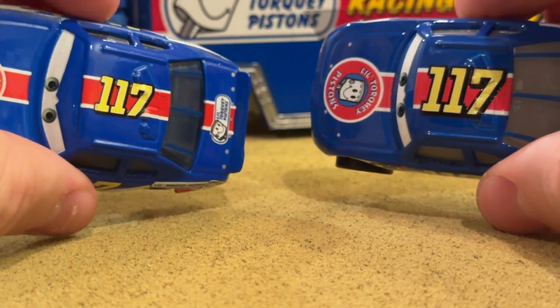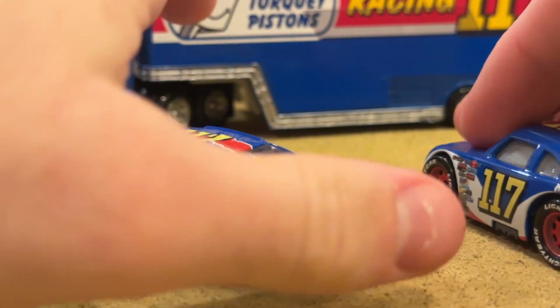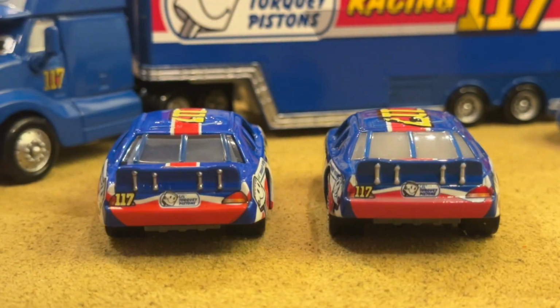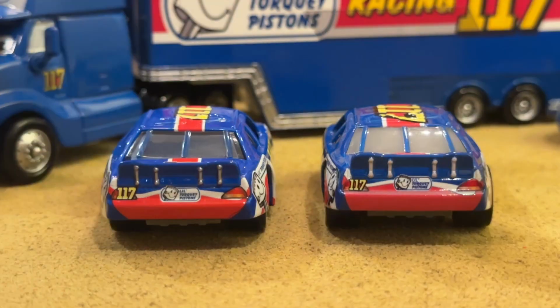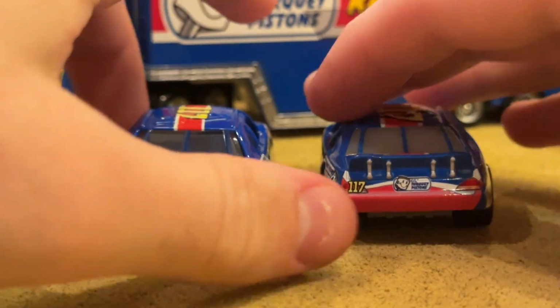And they do this a lot on the Thailand versions. Like, you take a look at Rusty Cornfuel for toe cap. And the 4 on his roof is ginormous, you can see here, compared to the original Chinese version. Lil Torquey Pistons, 117. All good.